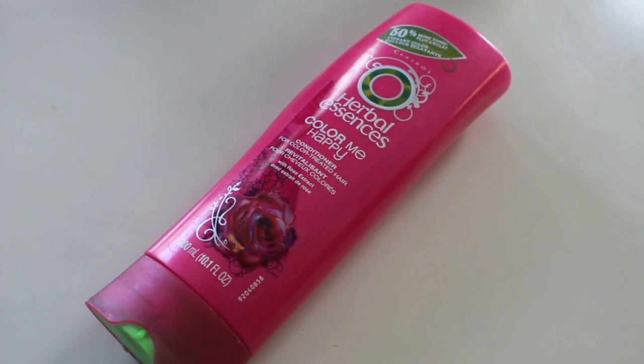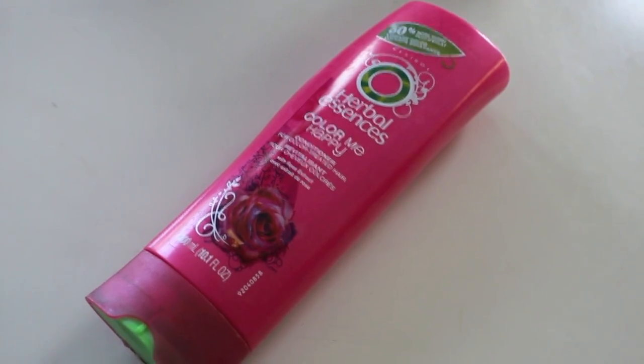I also finished up the Herbal Essence Color Me Happy Conditioner. I don't know about you guys, but I usually tend to finish the conditioner before I finish the shampoo. So I have the shampoo of this, but I still have this much left of the shampoo. But I just love Herbal Essence. It's one of my favorite brands for hair care products because they smell so, so amazing and they really just get the job done. They hydrate my hair, clean my hair, and leave my hair smelling so good.